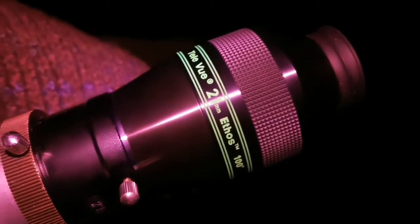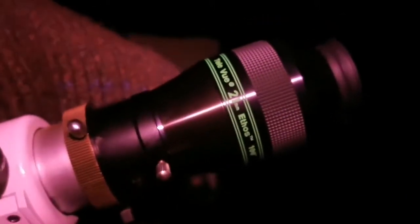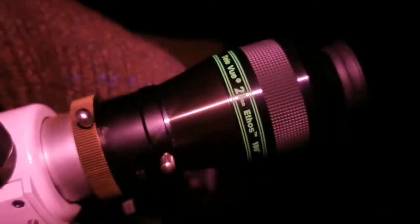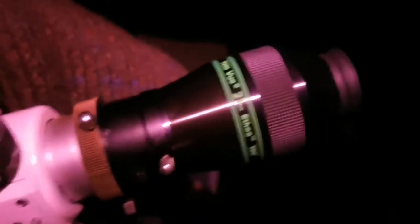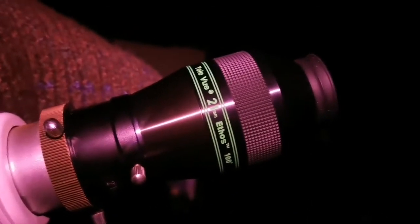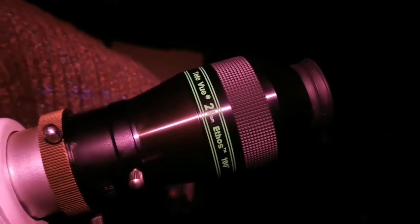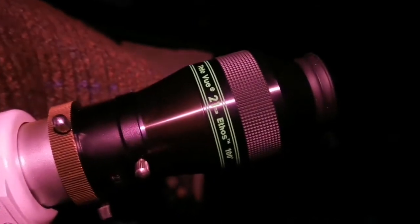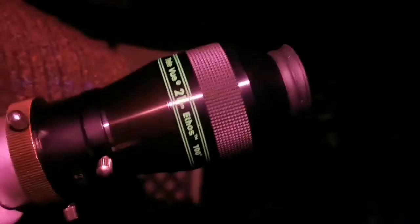Okay, the Ethos 21 on the Pleiades. You can see the image quality on this one is very similar to the Nagler 31. Probably the stars are a bit tighter and closer to being round, but the field of view for the cluster, which is really huge, is smaller, so you don't see the whole cluster, whereas with the 31 Nagler you could easily see it. So in this one, the Nagler is better.